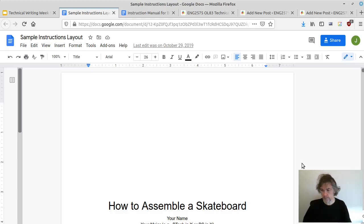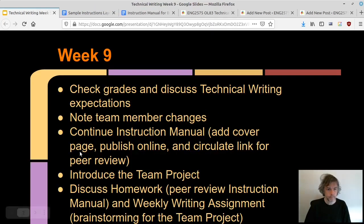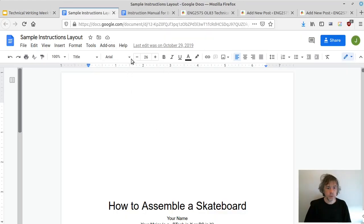And then next week, I'll talk about how to submit your published document to our open lab site. So that'll be next week. All right, so that's everything with the instruction manual. And I'll give you that link to this model.